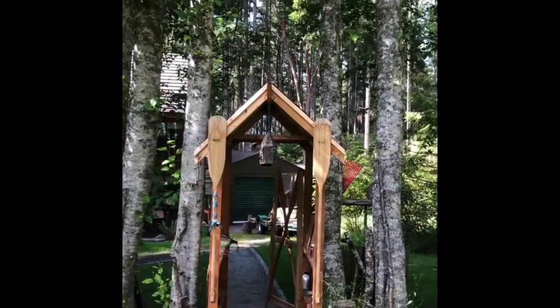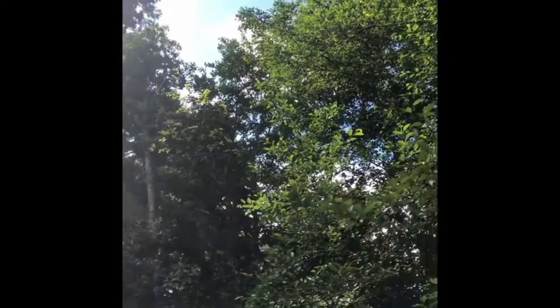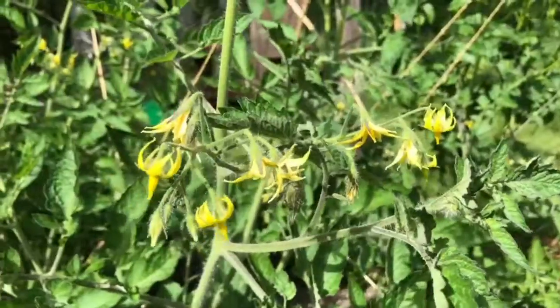So there's our garden gate. Those are our trees that are in our front yard. Now, they're a deciduous tree. They're not aspens. They're alders. But they're very handy. And then behind our house, we have a lot of Douglas firs and madrone.